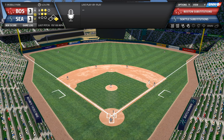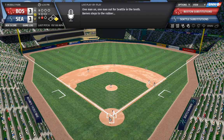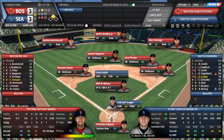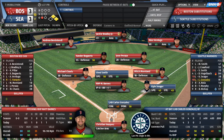2-2 pitch to him. Big strikeout for Barnes. Kyle Seager coming up next. First pitch. That's going to get by Vasquez. Takes away the double play chance, and the winning run is in scoring position on a wild pitch in the dirt. Vasquez cannot hold on to it. And they're going to walk Seager. They don't want anything to do with Seager, but they're bringing up Carlos Gonzalez, who does have 3 hits in this game. 3 for 4 with a couple RBIs.